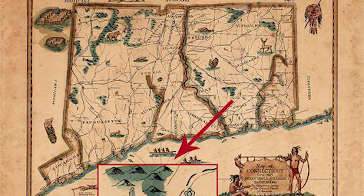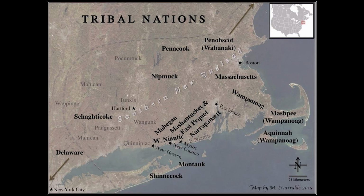And another interesting thing is the forts were typically built near swamps. Now, this is not swampy per se. There were quite a few, I think they're called vernal pools, in the forest, but it was not marsh by any means, and it was less than half a mile away from the Housatonic River. So anyways, here's what we found.